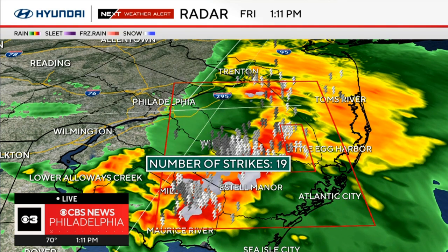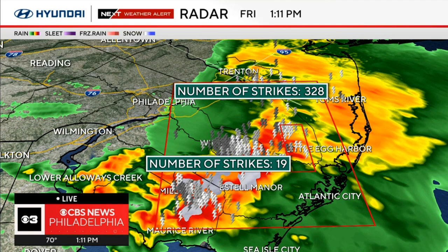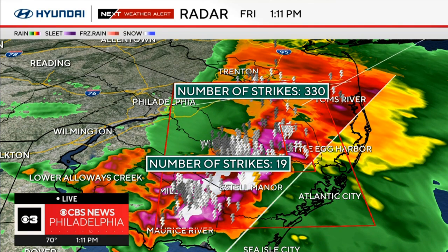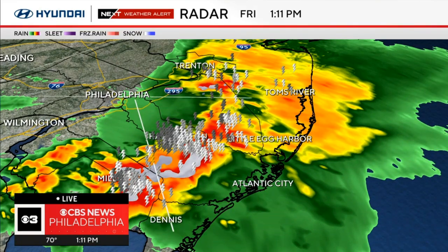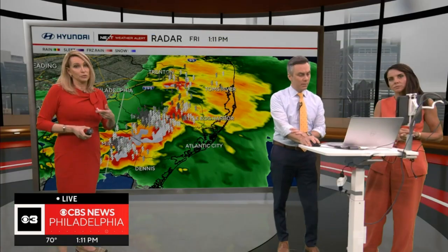But now this is heading into South Jersey. 300 just within that box that I sampled, and that's in the last 15 minutes, Bill. Right, exactly. And cloud to ground strikes, not anything that was within the cloud as well. And we've had reports of some fires because of lightning. Now they were north and west of Philly, up into Berks County, and some of this may be happening as this storm passes as well.